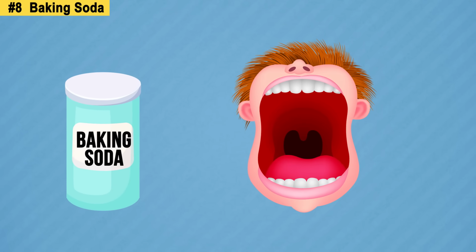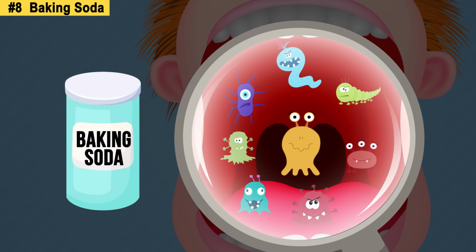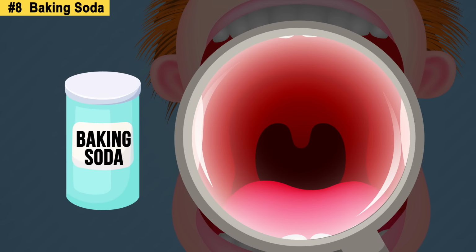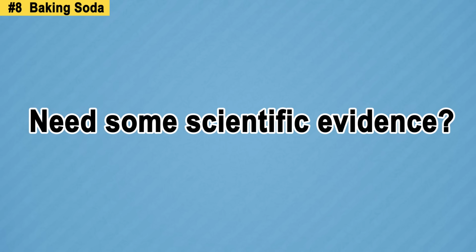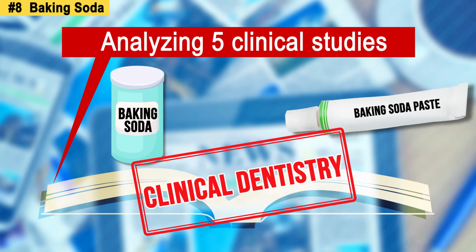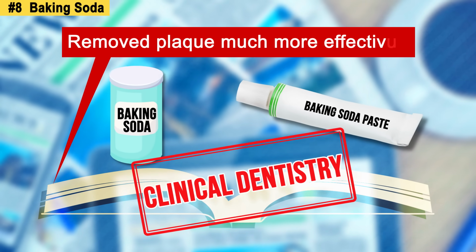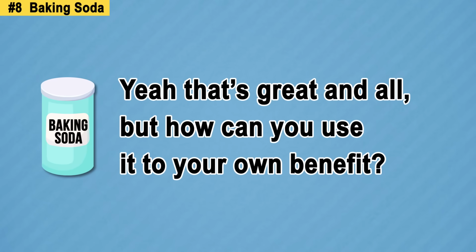Also, sodium bicarbonate, baking soda's fancy name, has the ability to neutralize acids that collect in your mouth. As a result, the amount of harmful bacteria becomes significantly lower. Need some scientific evidence? In 2008, the Journal of Clinical Dentistry published an article analyzing 5 clinical studies and concluded that products containing baking soda powder or baking soda paste removed plaque much more effectively than those without this amazing substance. Yeah, that's great and all, but how can you use it to your own benefit?